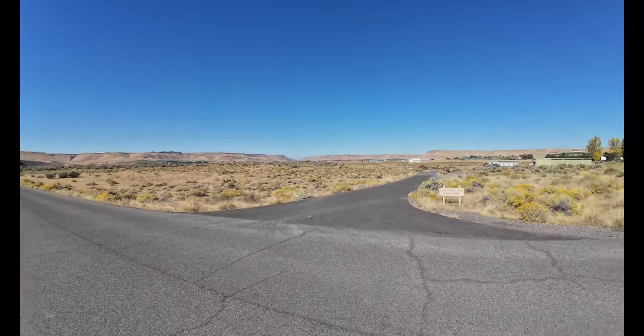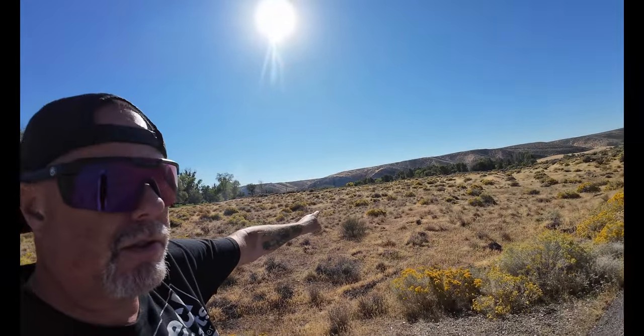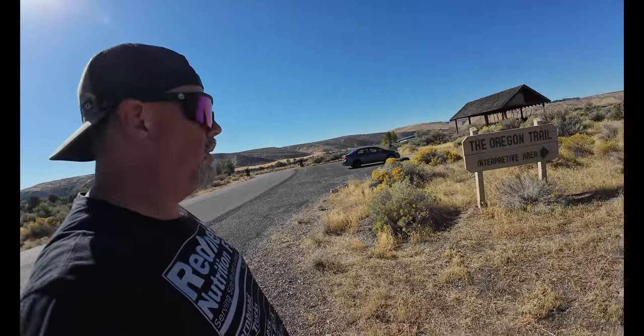And then right over there is the airport, and then there's the backside campground there. There's a lower section over here, a little different, a lot more trees down there, but it's still nice. So we're kind of confused, and we're going to investigate this, whether it's the Lewis and Clark Trail or the Oregon Trail. This says Oregon Trail, but are they connected? Are they the same?